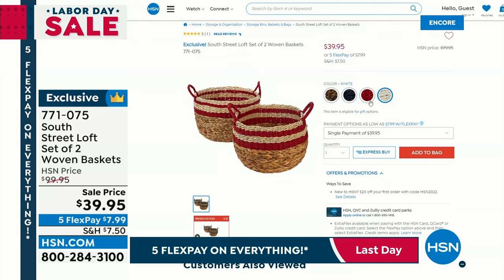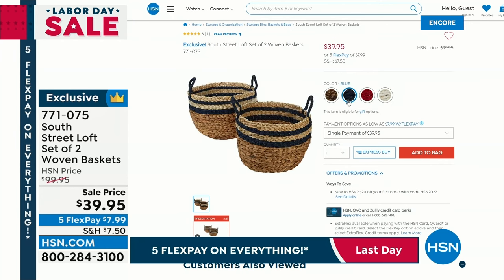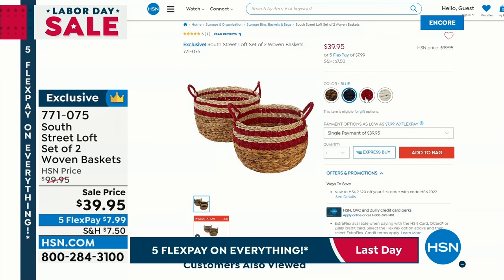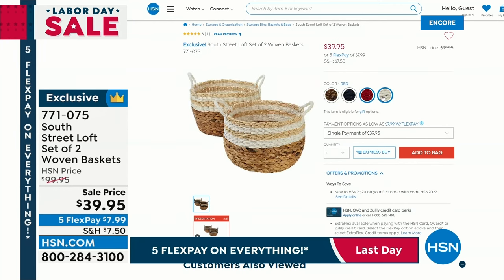These baskets are such good quality. They actually have structure. They're not floppy. They were $99, you guys. We're at $39.95. It's a 60% off savings. They're 5-star rated. You can start ordering them now because they will be very popular. Baskets are big in interior decor and storage. 771075 is your item number on that.